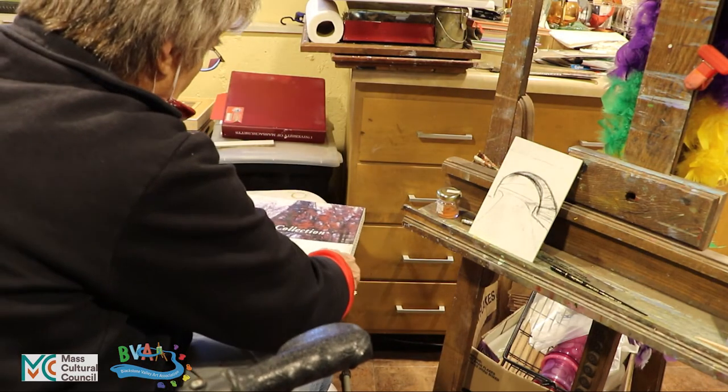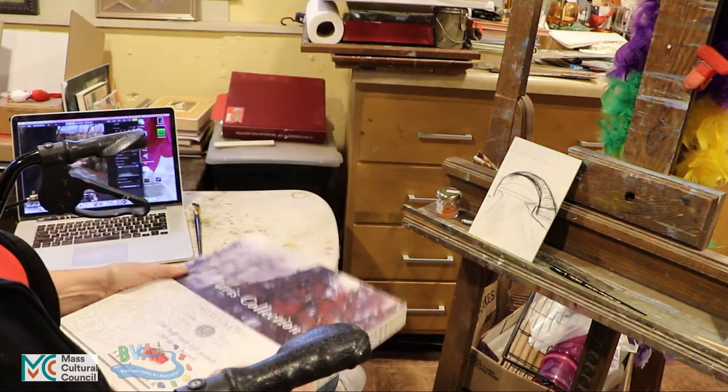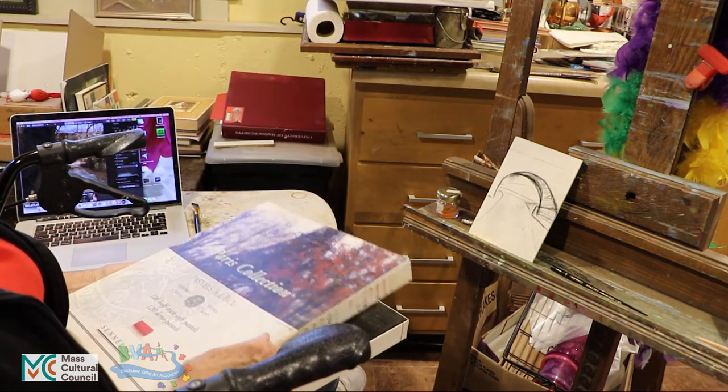This is my wonderful box of pastels. These are Sennelier's, a Paris collection, and it's like a big box of candy.